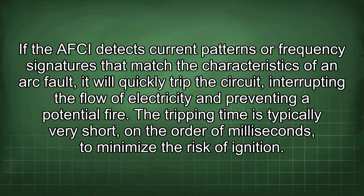If the AFCI detects current patterns or frequency signatures that match the characteristics of an arc fault, it will quickly trip the circuit, interrupting the flow of electricity and preventing a potential fire. The tripping time is typically very short, on the order of milliseconds, to minimize the risk of ignition.